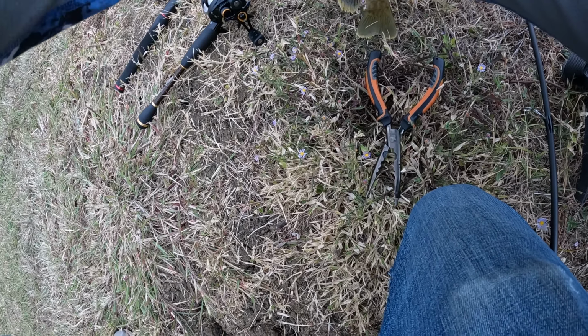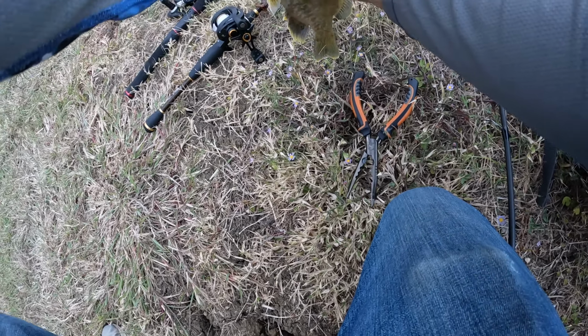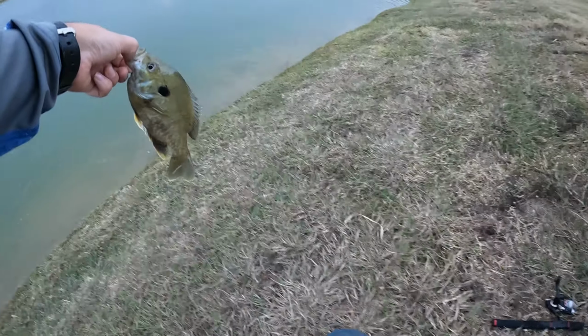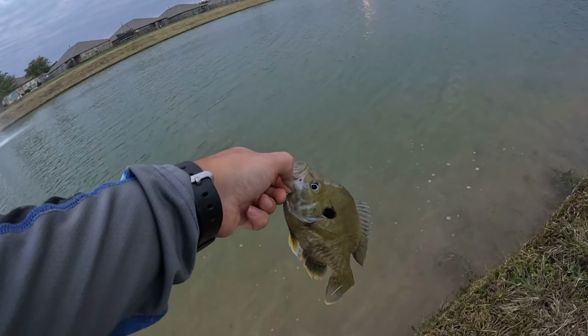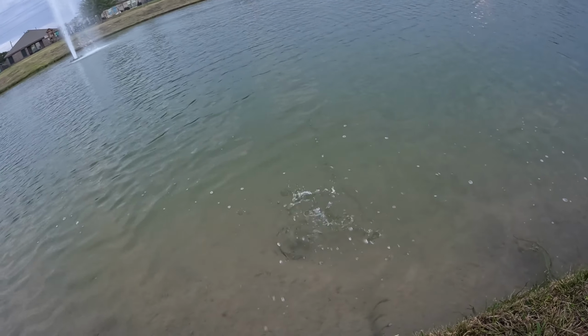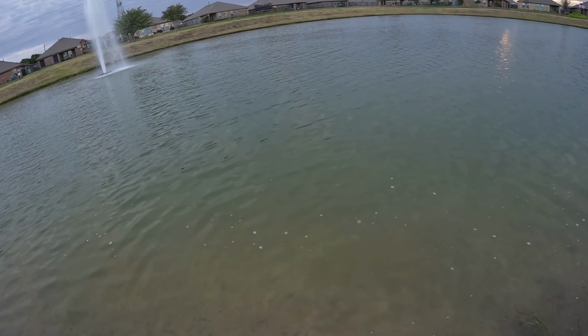Very slimy, hooked on the side of the mouth. Pop that right out of you. You can barely lip them. Put the colors on them. Kind of nice. Definitely different. Let's let them back in. That's no bass. It's like a bluegill panfish.